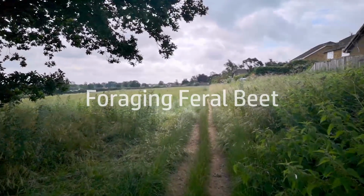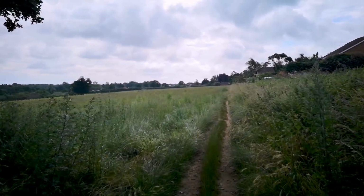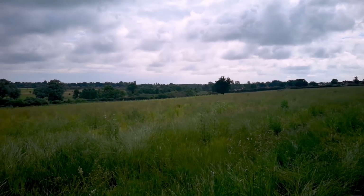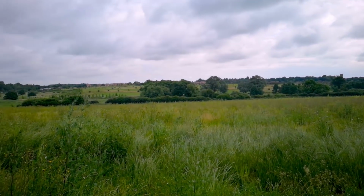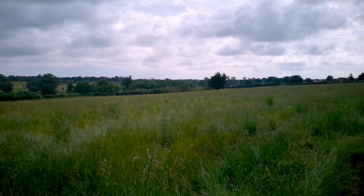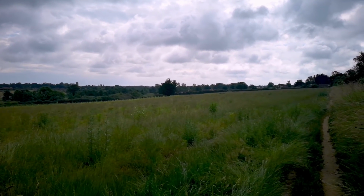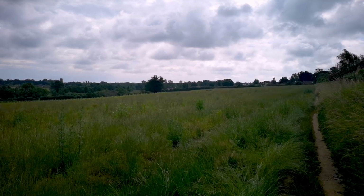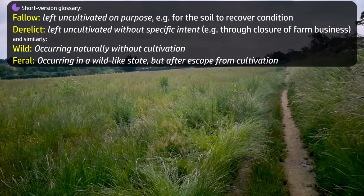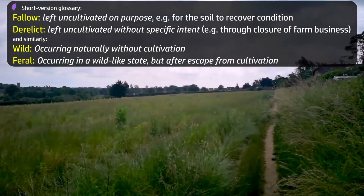So we're visiting relatives near Norwich in Norfolk, miles away from where we live on the south coast of England. And I'm just walking the dog around this field. This is a very similar scenario to the field that's near where I live. This is a farmer's field that's been left fallow. Well, I think we might find it's been left derelict. I'll explain the difference for that in a minute. But I thought it might be interesting to have a wander around here and see if there's anything different from what we've got at home.